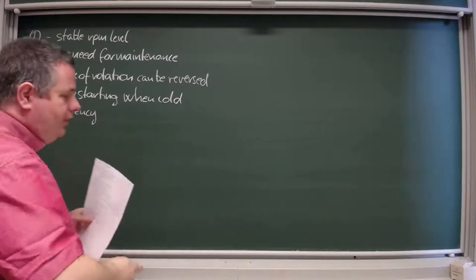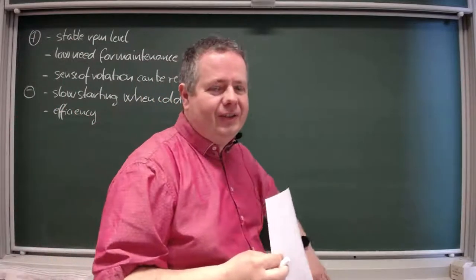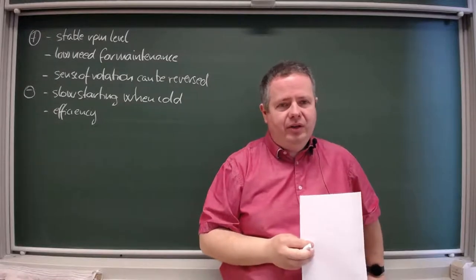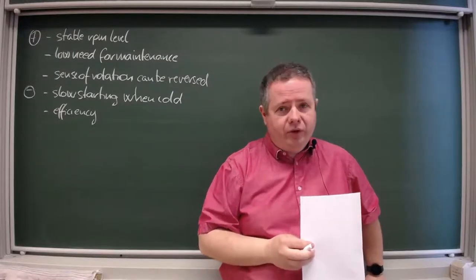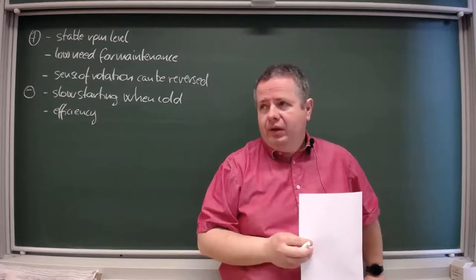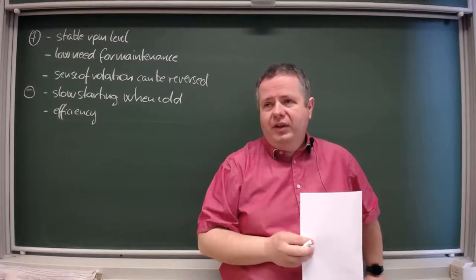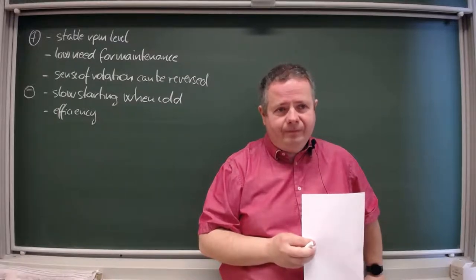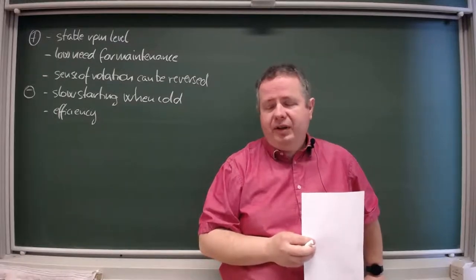So the efficiency here is less than for a normal diesel engine, much less, because you get a smaller compression ratio, which is directly linked to the efficiency. But still better than for a gasoline or petrol engine. Better than a spark ignition engine, okay?